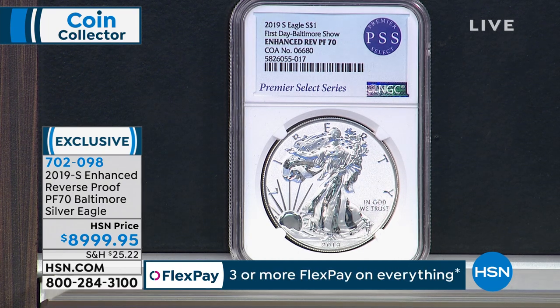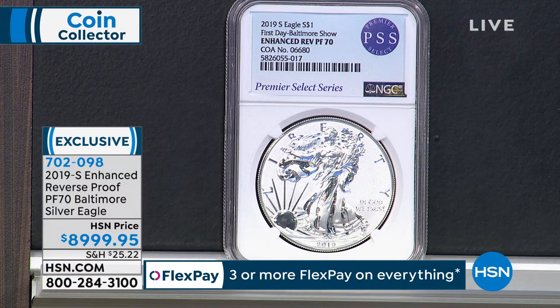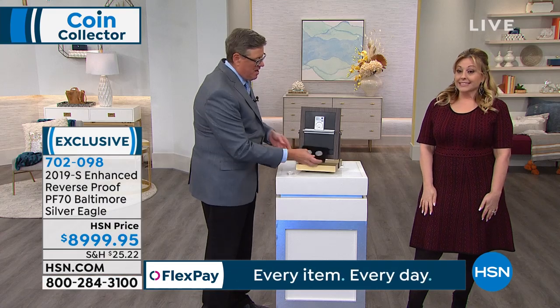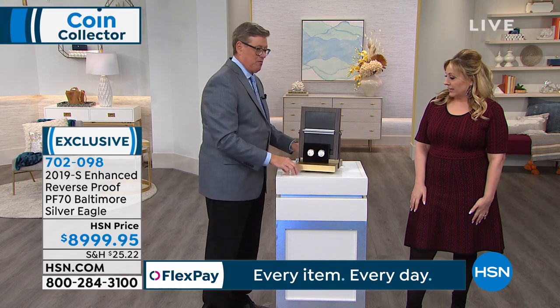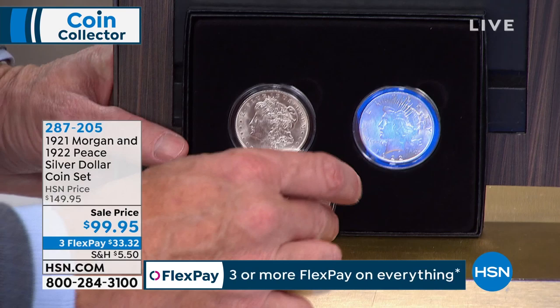So, folks, very, very important. So this is the enhanced uncirculated Baltimore coin. I think we have three or four left. I had 20 that I brought in here. I sold about half last time. Of these? 30 of these left. We had 800. I got 30 left.